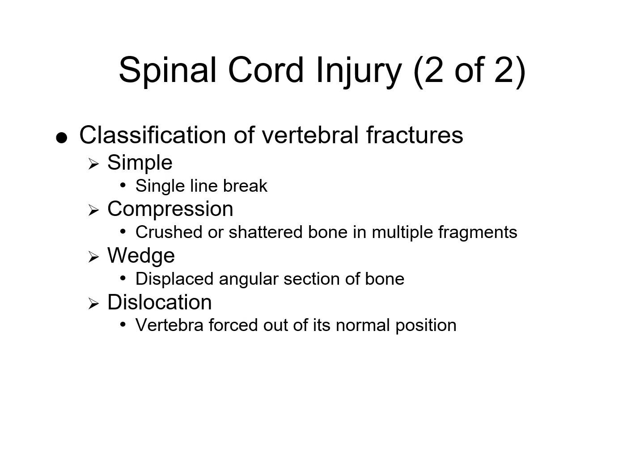Vertebral fractures can be classified as simple, meaning a single line break; compression, where we have crushed or shattered bone in multiple fragments; a wedge, where we have a displaced angular section of the bone; and a dislocation, where the vertebra is forced out of its normal position. Spinal cord injuries are often unstable, requiring immediate immobilization, and this is essential to prevent other changes here.